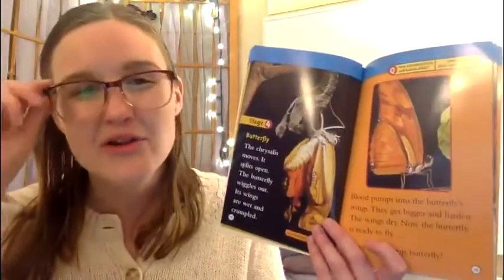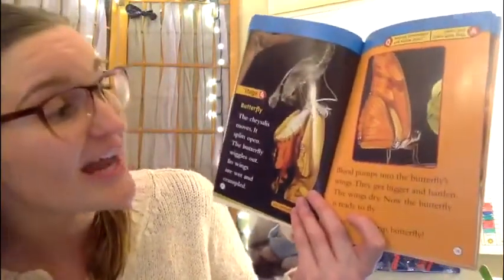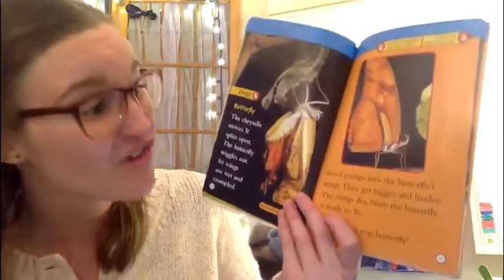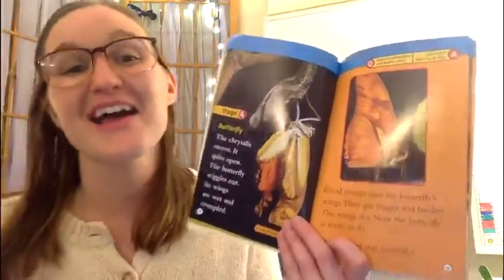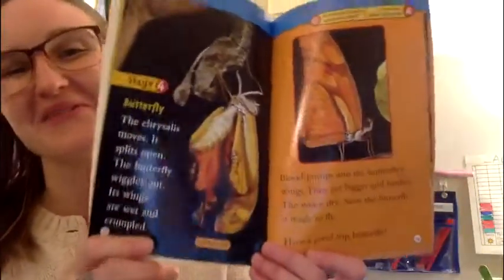So when they come out, are their wings already hard? No, they're soft and wet, aren't they? The wings get bigger and harden, and then the wings dry. Now the butterfly is ready to fly. Have a good trip, butterfly.